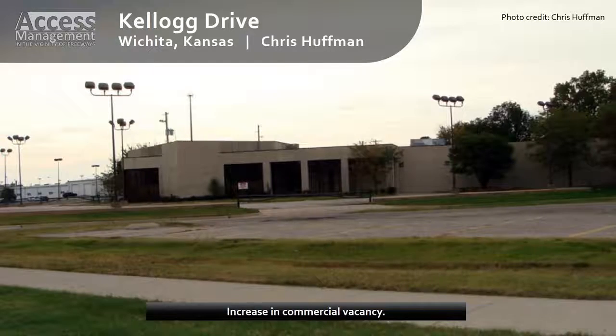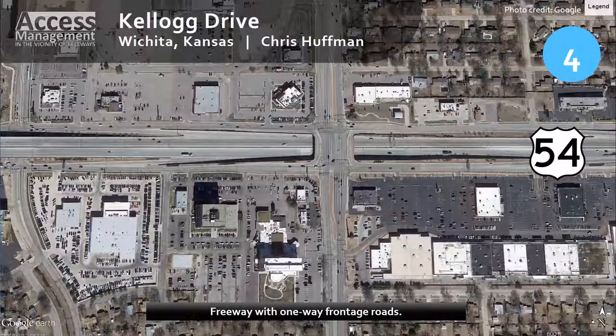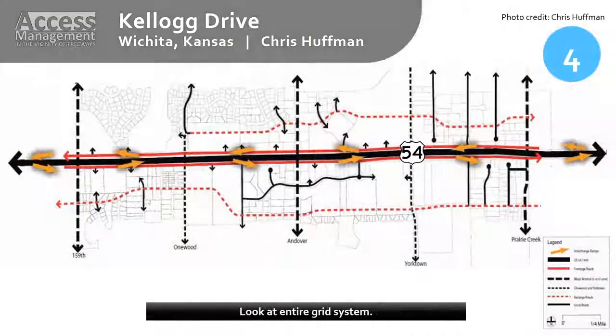People were moving other places, which shows in their access management design, they may be focused on mobility a little too much. Because you have to drive all the way down the one way and make a U-turn and come back. And people, if they're going to go to that much effort, may go, bah, I'll just turn right and go to the other location somewhere else.